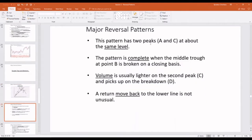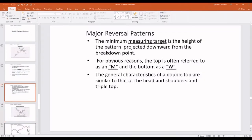The pattern has two peaks, A and C, at about the same level. The pattern is complete when the middle trough at point B is broken on a closing basis. Volume is usually lighter on the second peak, C, and picks up on the breakdown, D. A return move back to the lower line is not unusual. The minimum measuring target is the height of the pattern projected downward from the breakout point. For obvious reasons, the top is often referred to as an M formation and the bottom as a W formation. The general characteristics of a double top are similar to that of head and shoulders and triple top.